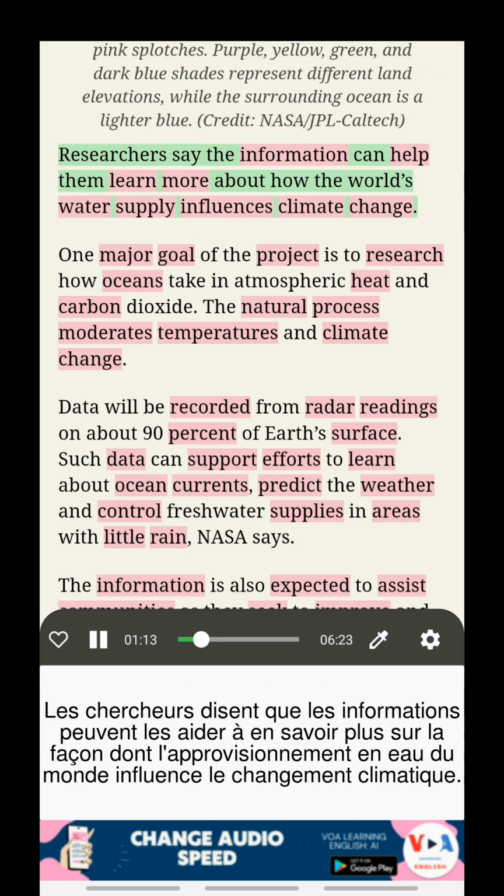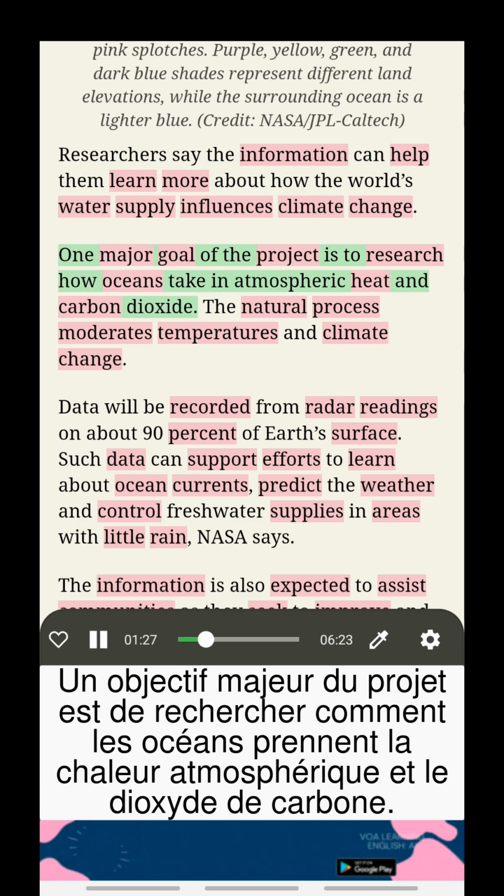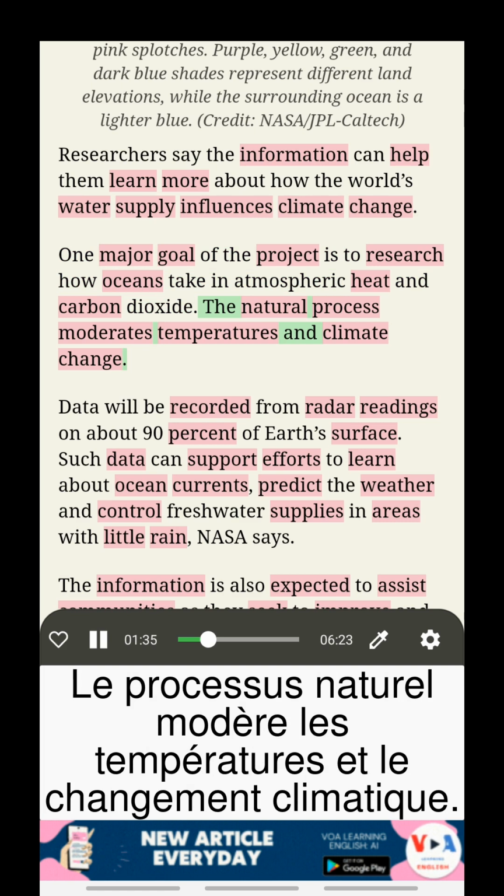Researchers say the information can help them learn more about how the world's water supply influences climate change. One major goal of the project is to research how oceans take in atmospheric heat and carbon dioxide. The natural process moderates temperatures and climate change.